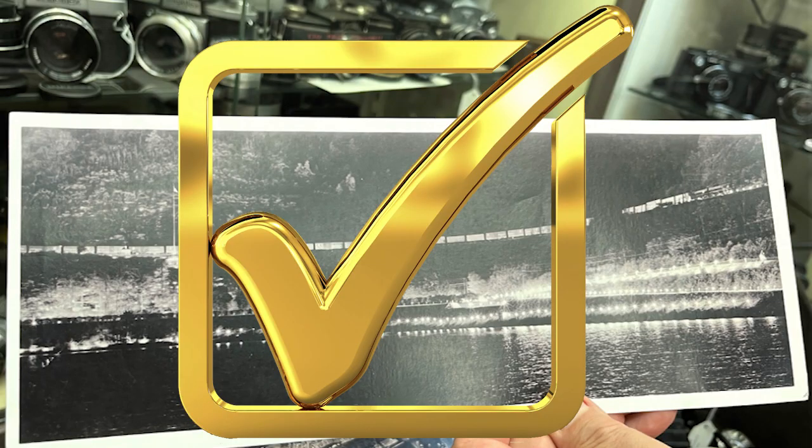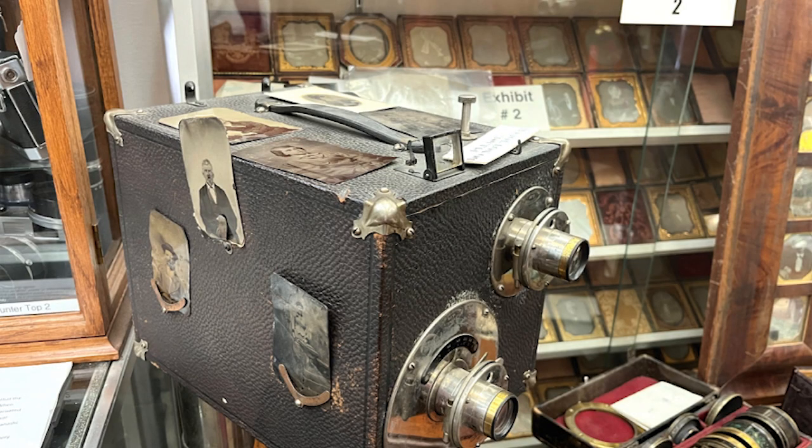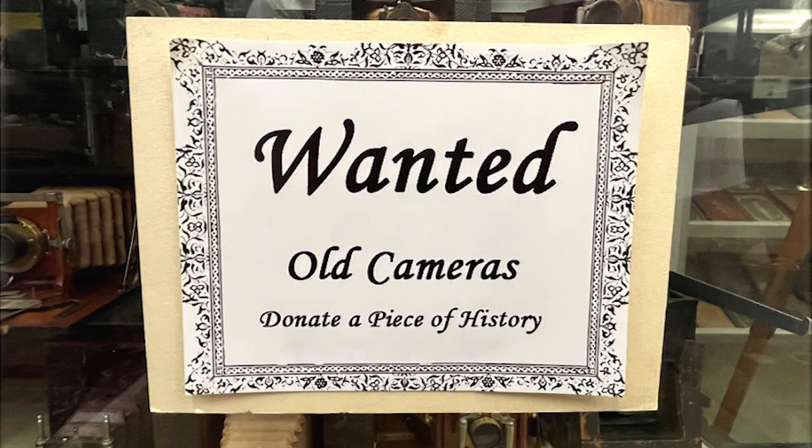I can't do this place justice, but I can recommend that you go there. When we left, as we walked down the street, we tried to tell everyone we encountered, you gotta go in the camera museum. You've gotta go see that place. It's so interesting. As the sign says, wanted old cameras. Donate a piece of history. Why don't you take it in person?